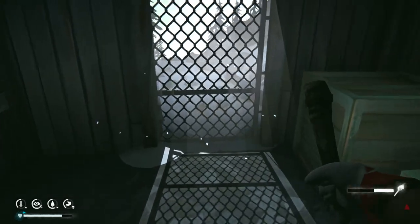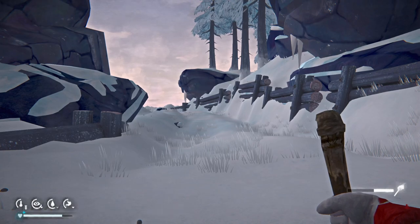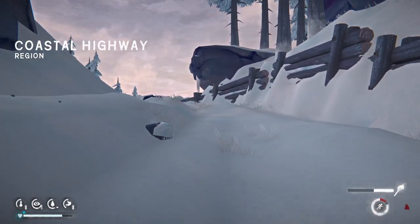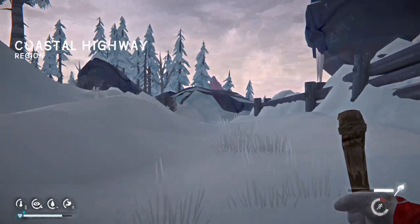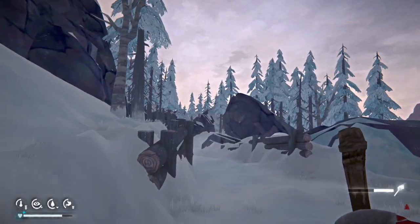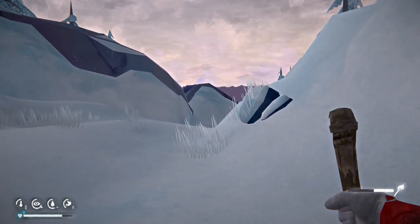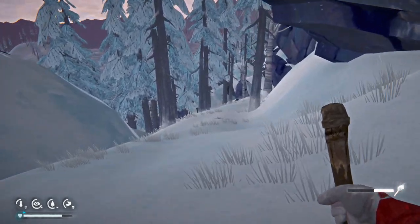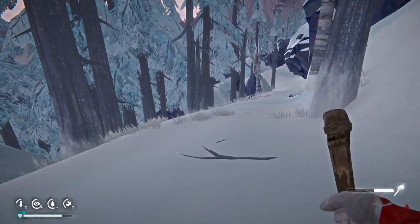So, what is the safest route to the garage? Well, I think what I'm gonna do is just head down. I haven't been down. We could go straight back that way, but I haven't been down here. There's a trailer down this way. I'm gonna go down and check it out. I haven't been down here yet, so I'm just trying to maximize my time.